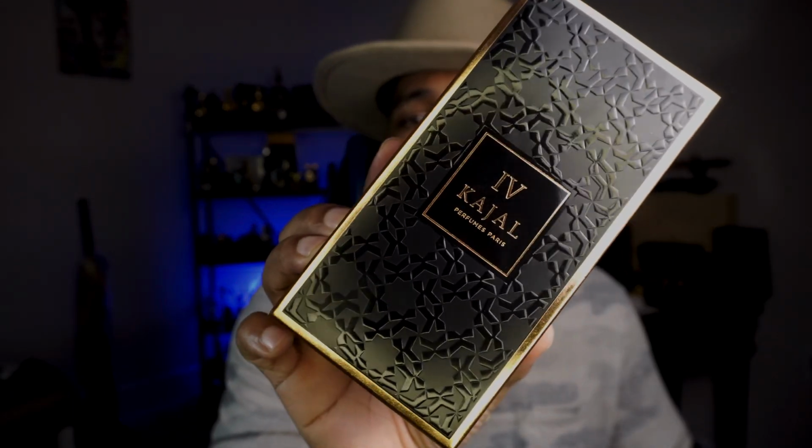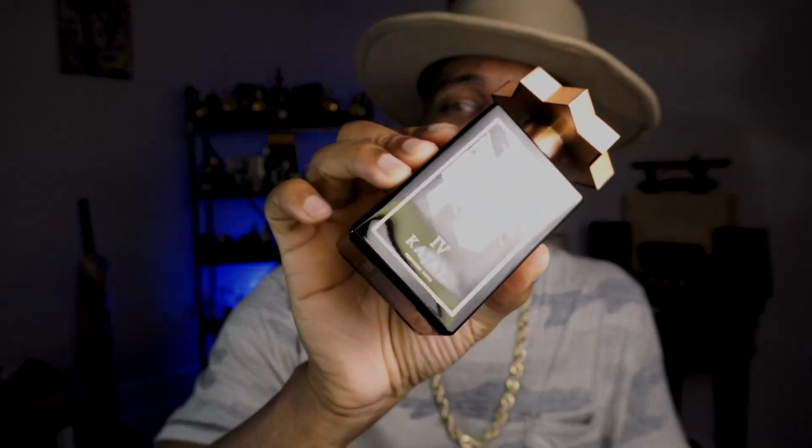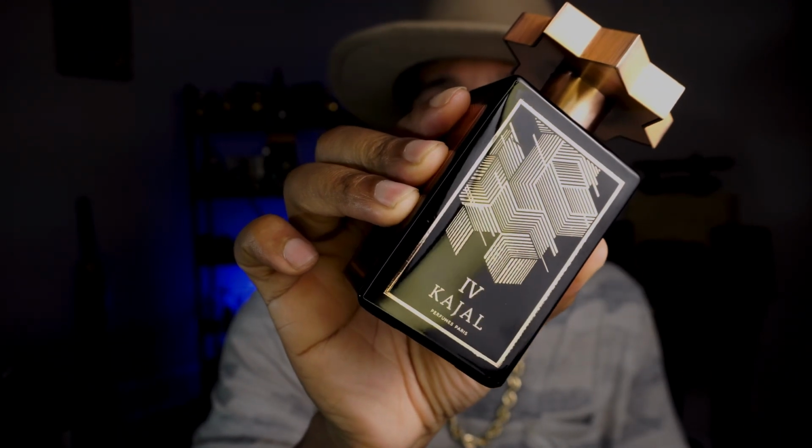Alright guys, so like I said, I got Kajal 4. Yes, it is here. Oh man, I am excited. The box, the presentation is flawless. You guys know that Kajal always makes nice presentations when it comes to their packaging. And I think this is really cool. Nothing crazy, but I love the presentation from the packaging all the way to the bottle. And with the bottle, they do not miss when it comes to bottle design. Take a look at this gorgeous thing right there.